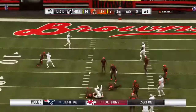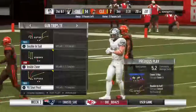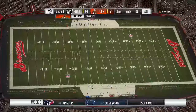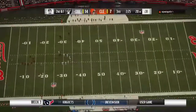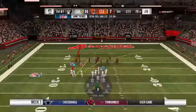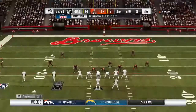And a quick throw here, that's complete. And able to break 1 tackle, but then quickly brought down. But a nice little gain. Give him 9 there on the first down completion. That last catch short of the marker by just a yard leaves him with a very manageable 2nd and 1.